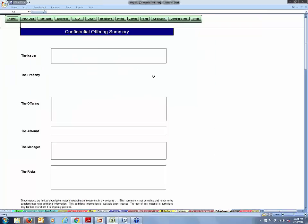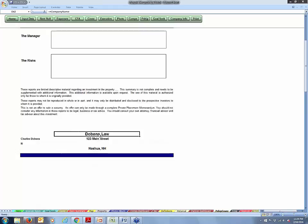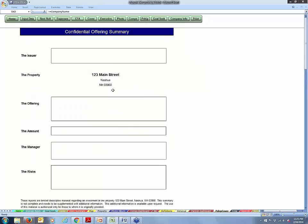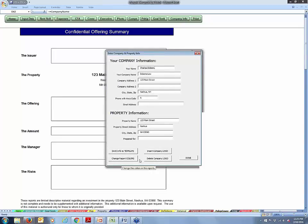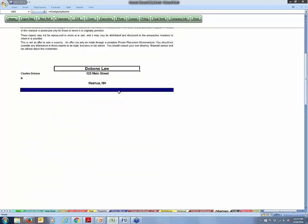But that's interesting. Let me jump back over here to the partnership. So we come to this section called the confidential offering summary, and this is where you put in all the information. As you can see, Dobbins Law, because that's who owns it. If we jump over here to the company info, this is where they're drawing from. If I say the property name is 123 Main Street, Nashua, New Hampshire, 03060, then I'll say done. Look at 123 Main Street, Nashua, New Hampshire. That's the property information. It all comes from this company info. From here, I can insert the company logo and hit done, and everything pops up right there. And you get a really professional looking offering package starting right from here.